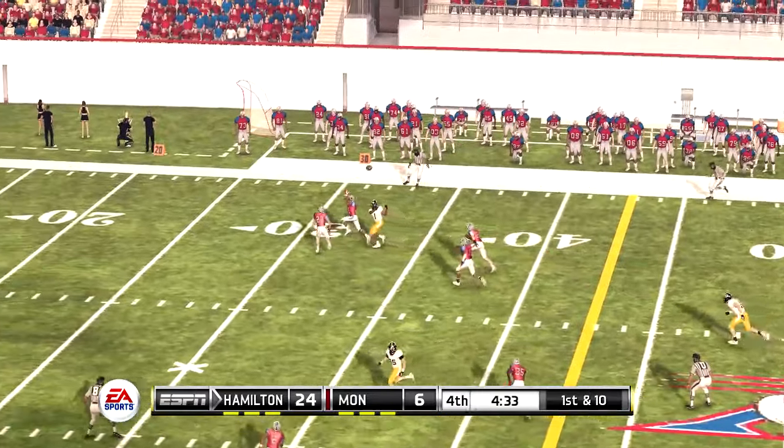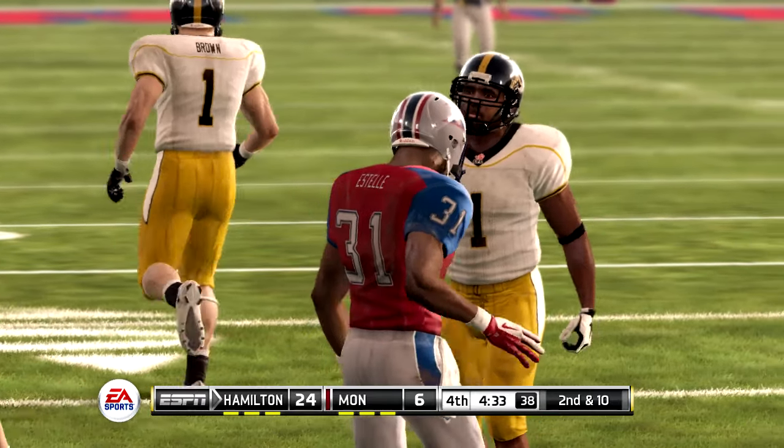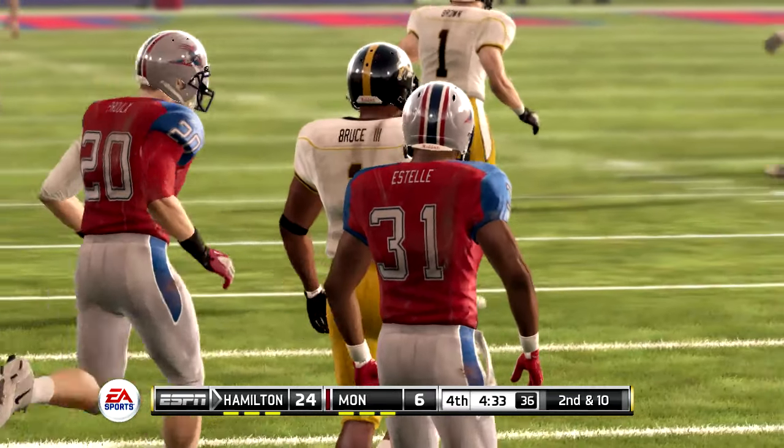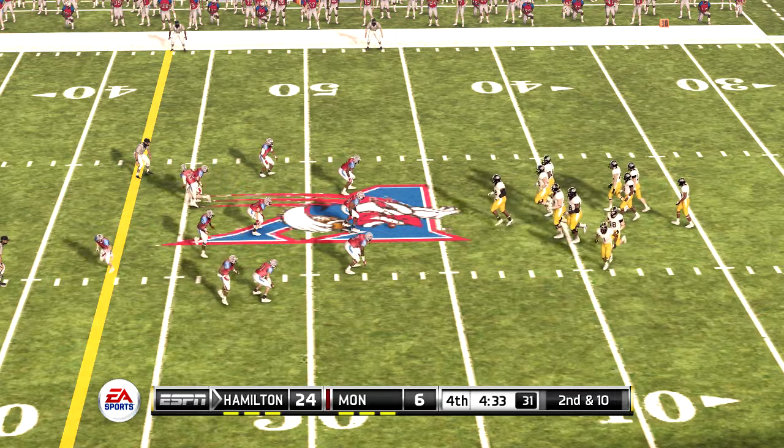Throws it. The defender had his hands on it, but it's incomplete. That was textbook coverage by the defense. That's exactly what you want to do on every single pass play, but it doesn't always happen.